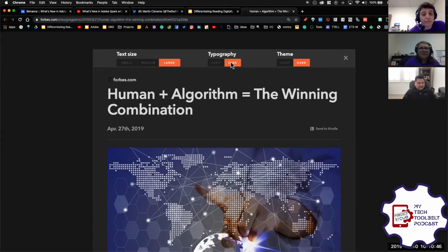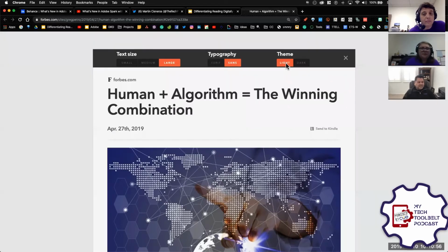I always tell folks that the reality is to figure out who's in front of you. Ask your kids, what is better? Better yet, have this installed on the kids' computers so they can decide what is better for them. And then last but not least is this whole dark theme versus light theme.